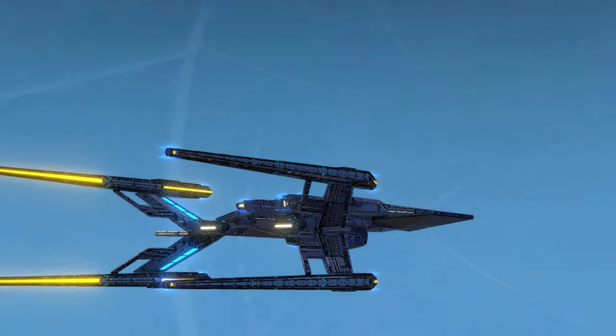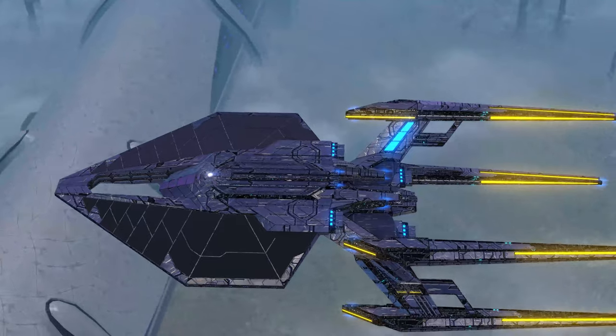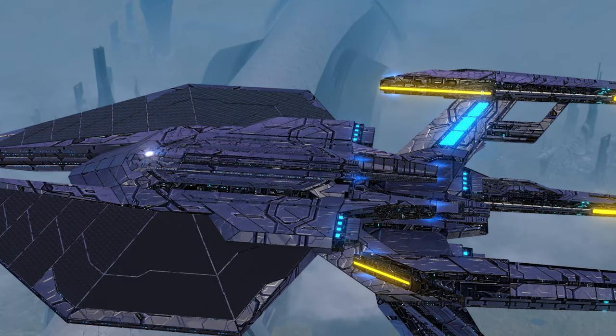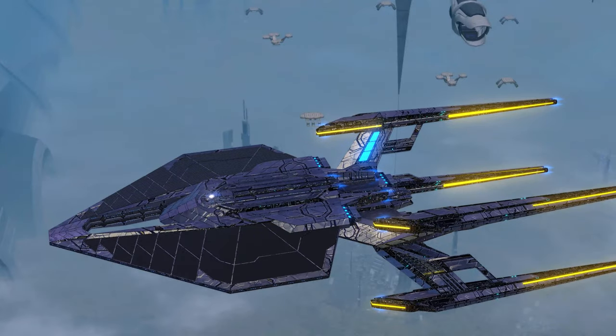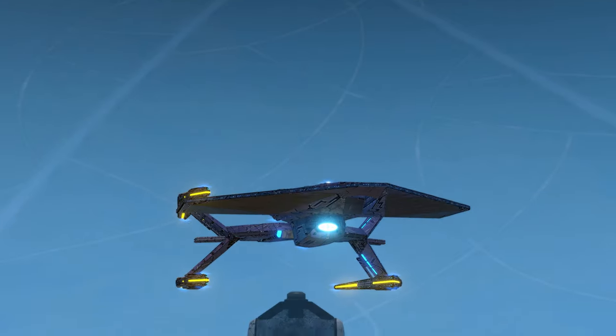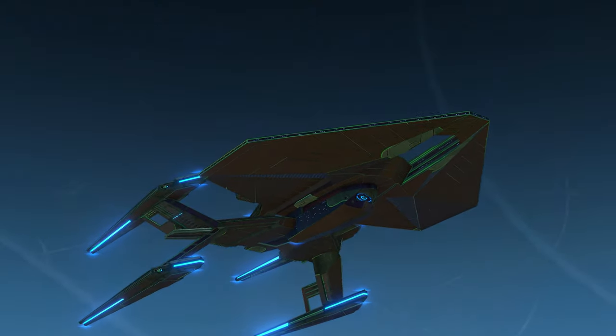Ooh. That's a lot of noise. Especially right here, at the back of these fins. It's getting close to Breen territory there. Oh god, the Breen shield. Oh. Next shield. The T5 Romulan Shield Array.